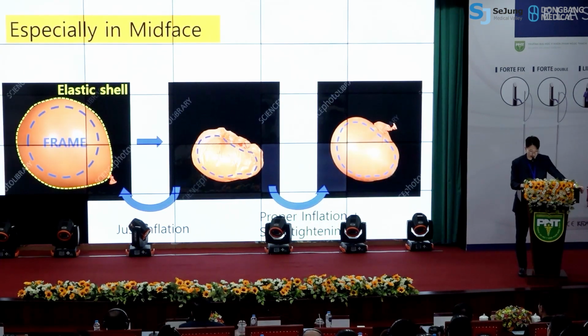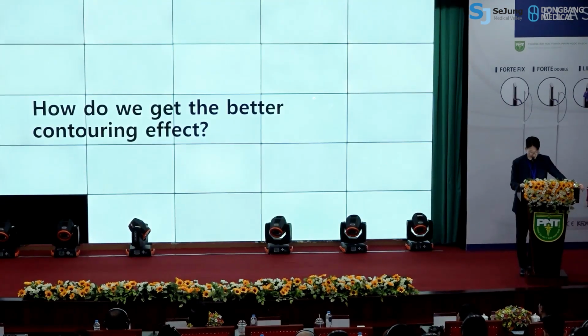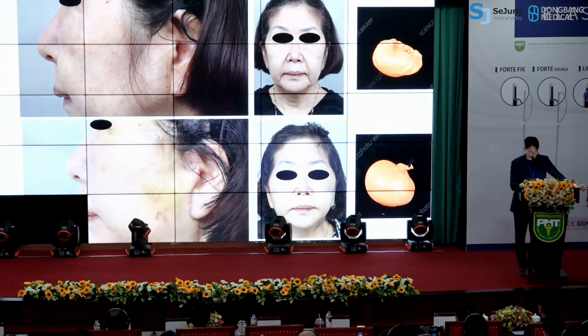Of course, we can recover a patient's fullness by filling only, but it will make a big face like me. Considering the aging sequential process, it is reasonable to fill as much as is insufficient after lifting is done first. Even without any filling, we can get a contouring effect through lifting only, of course. But more invasive surgery is sometimes needed for severe cases like this. Very heavy, too heavy to lift by thread sometimes.